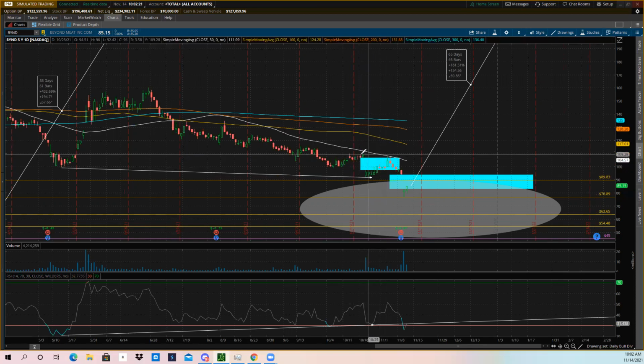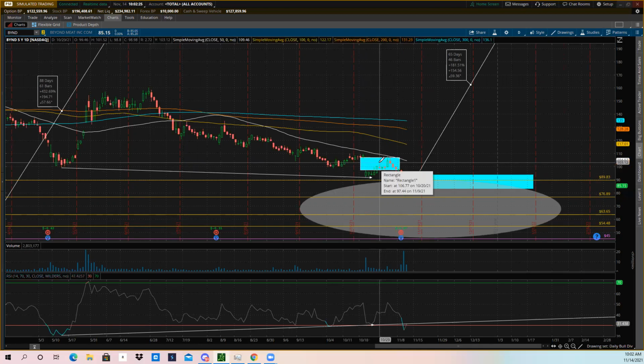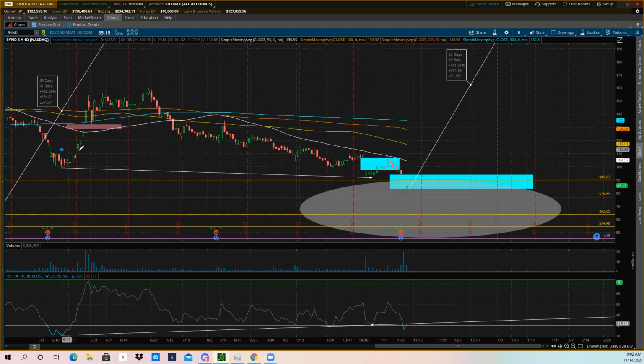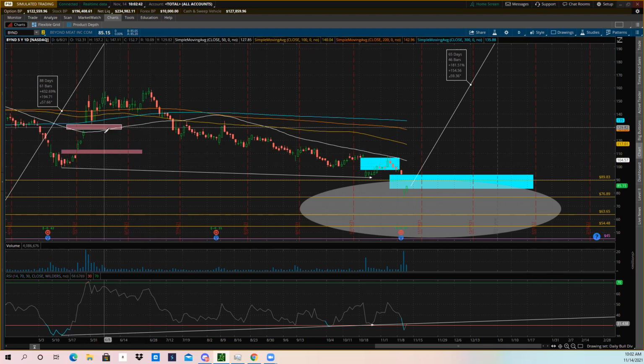right? So BYND, when it comes to its daily gaps, has done a good job of filling them in a decent time period, okay? As you can see, we had these gaps down, all right? This is a gap down to fill right here in this area, okay? We had this little gap down, and we had this little gap down to fill, okay? Those were two gaps right there. So currently it had two gaps, it had this gap down, filled that gap really quickly.